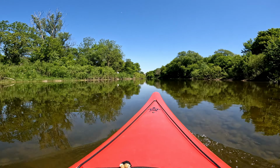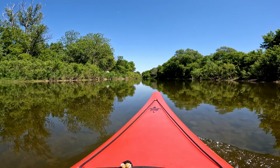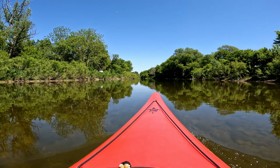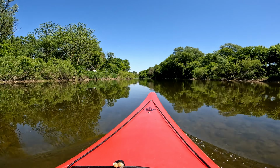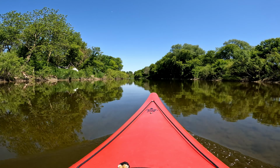Now normally the water's pretty low, so we're going to go back and do it again this year, but you've got to make sure that you pick the right way to go, because even now it's probably too shallow to get through. So after a couple of days of rain, we'll go back and do that paddle. But we've continued on from there.